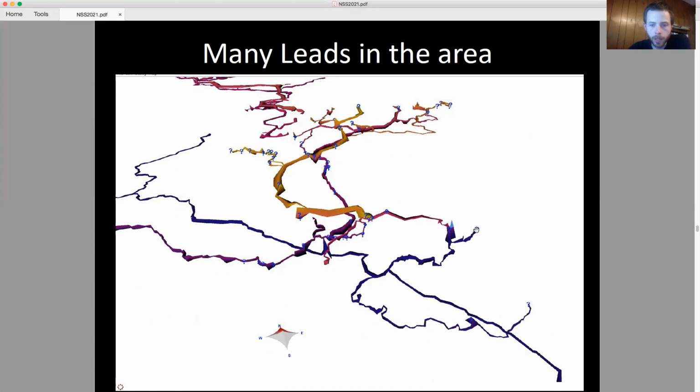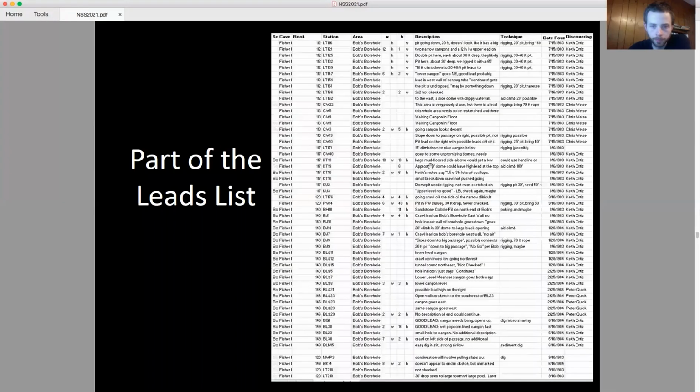Some of these leads are quite good. For example, this one is a walking passage. There's more walking passage in canyons below right here. A bunch of undropped pits along here. More undropped pits along here. A couple of walking passages over here. Some of these areas have really good airflow as well. So a lot of promise here.